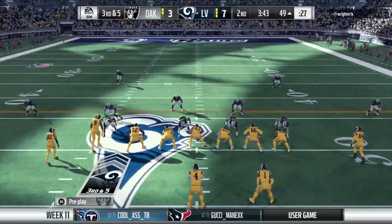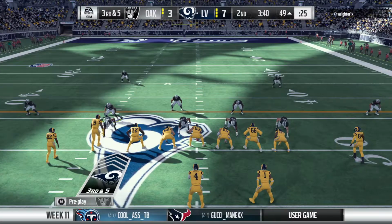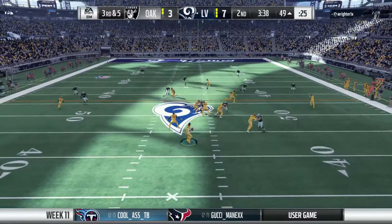on, let's go. White, nothing. White, nothing. From the gun, here's Brissett.